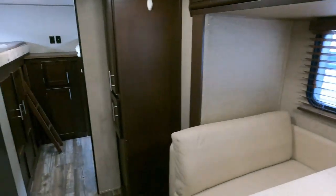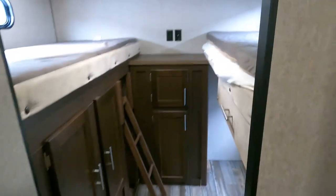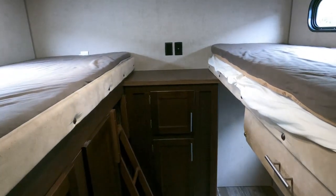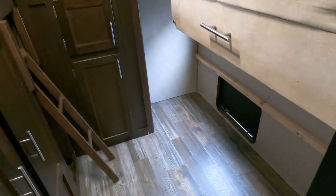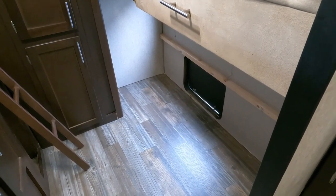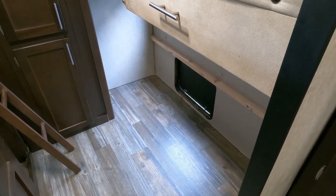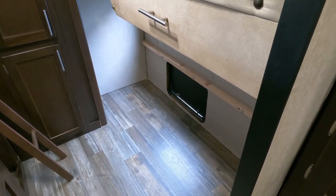Rear bunkhouse. Now, this is one thing interesting. I've seen this on several bunkhouses like this. A lot of people just need the two bunks. So what they will do is remove the third bunk and use that for storage. Maybe put a desk down there for kids. If you need a desk or whatever you need to use it for, guys, I'm going to sell it like this.